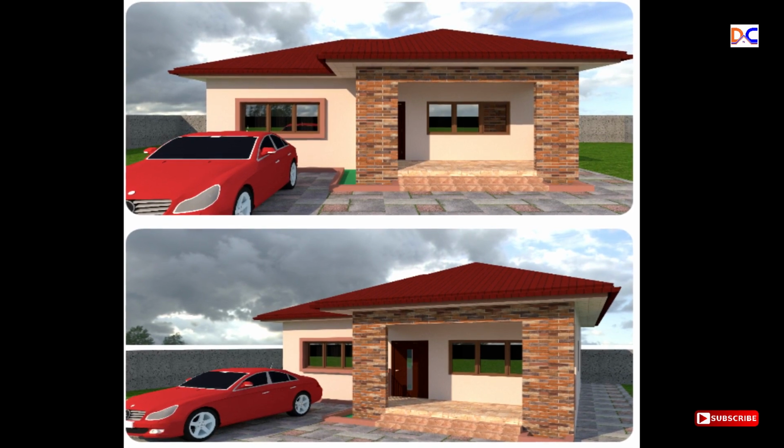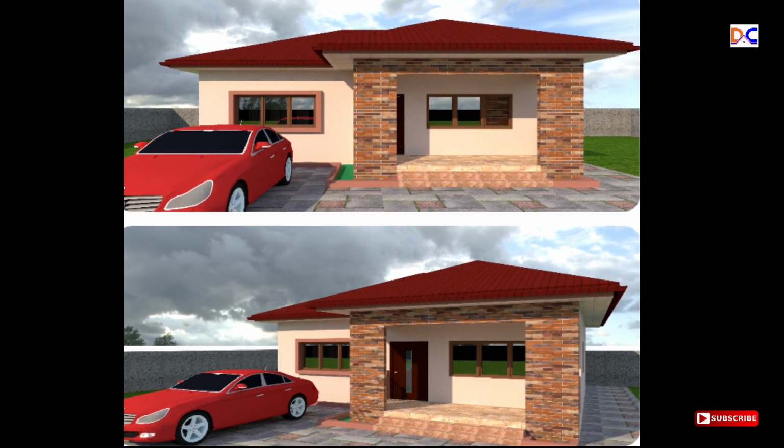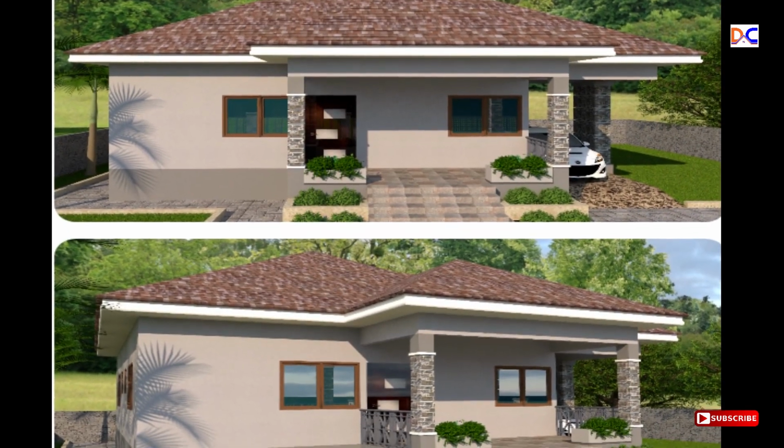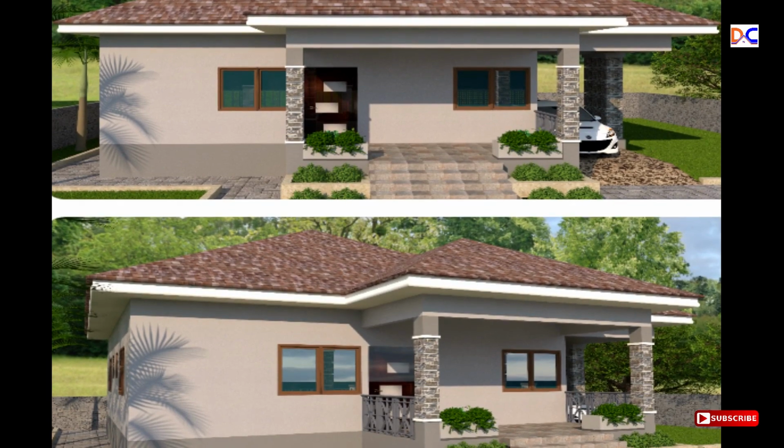Some of the key points to be considered are: 1. Total floor areas, 2. The land sizes for construction, and 3. The cost of construction as well. Please stay tuned and enjoy the video.